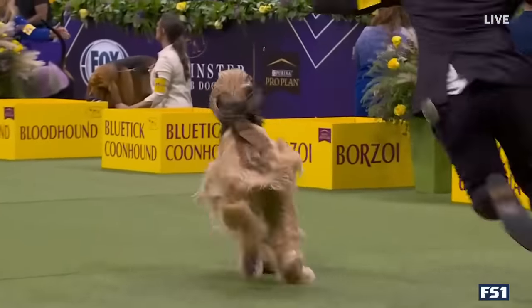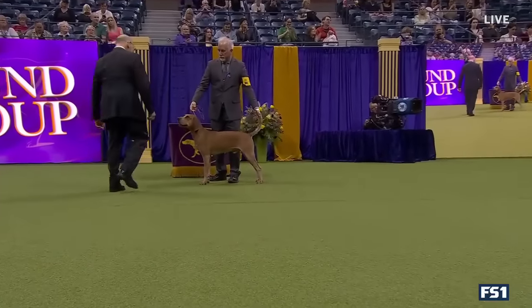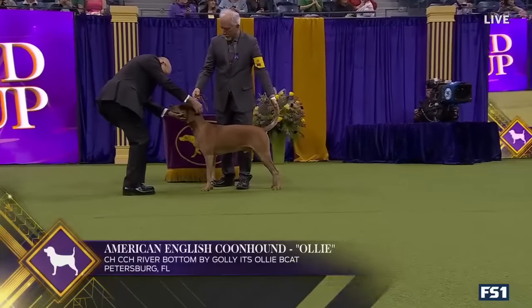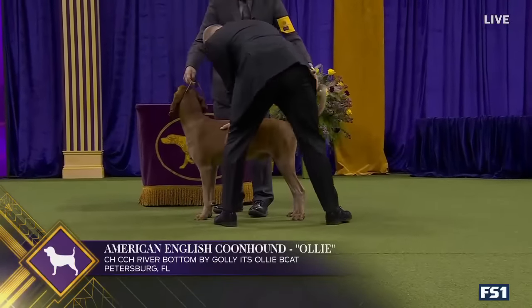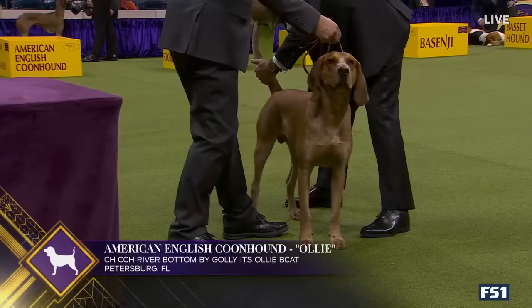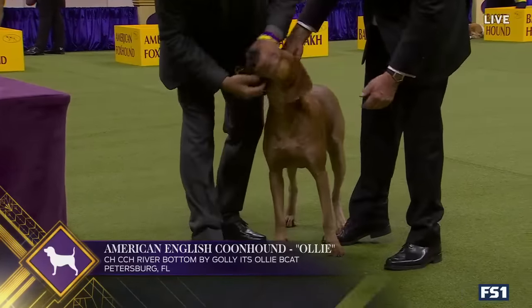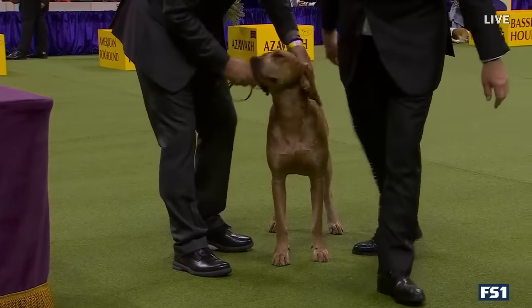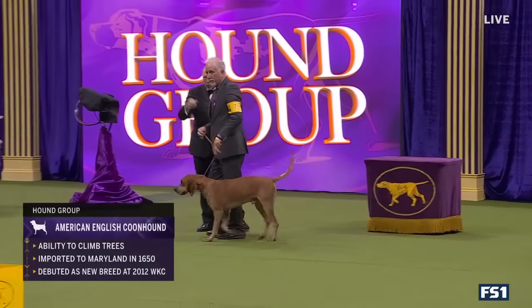A descendant of the colonial Virginia hounds, the American English Coonhound was developed to run fox by day and raccoon by night. The American English Coonhound has the strength, grace, and attitude of a well-conditioned athlete. The breed is pleasant, alert, confident, and sociable with both humans and dogs, possessing a kind, houndy expression. This is American English Coonhound, number 7.